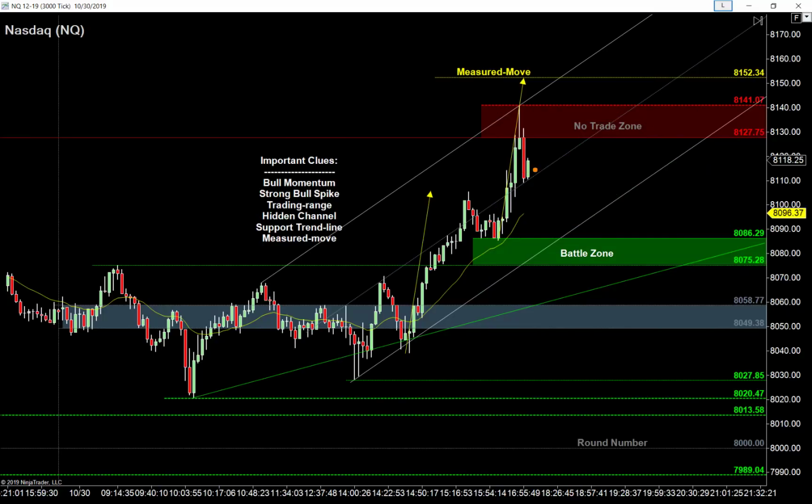The flag is always a difficult one. Remember, the flag is quiet. 1, 2, 3, quiet, right? It's not one dump, right? That's a reversal. 1, 2, 3. And I say 3, I should mention this, because the rule of 3 is very, very common in a flag pattern.